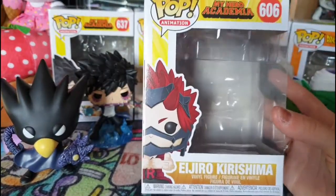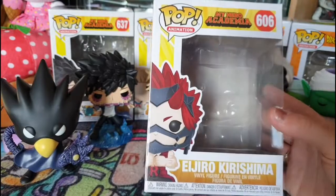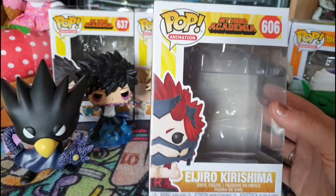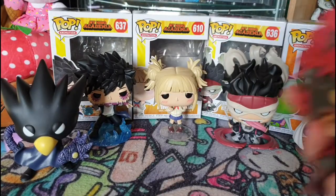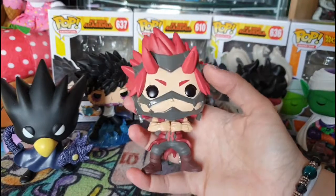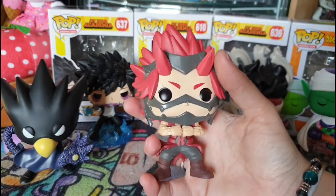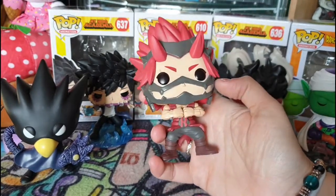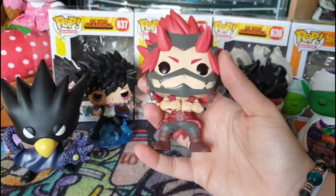So, I was really pleased to get Kirishima, because he's just such a cool character. He's one of those laid-back guys, but he can calm the situation down, even though he's a bit of a hardhead himself, because he has a rock ability. So here is the pop himself, and I love this pop. I love the hair sculpt, because obviously he has his hair kind of like horns in a weird way, and he has kind of like this wrestling mask. Reminds me of one of those, is it Kane that wears a mask like this? It kind of reminds me of that a little bit.